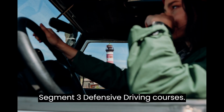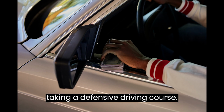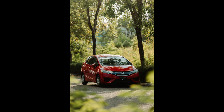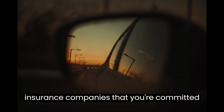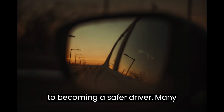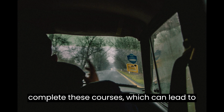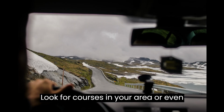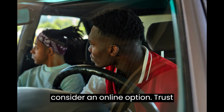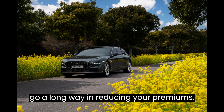Segment 3: Defensive driving courses. One smart move that can work wonders is taking a defensive driving course. These courses not only improve your skills behind the wheel but also show insurance companies that you're committed to becoming a safer driver. Many insurers offer discounts to those who complete these courses, which can lead to significant savings over time. Look for courses in your area or even consider an online option. Trust me, a little investment in education can go a long way in reducing your premiums.